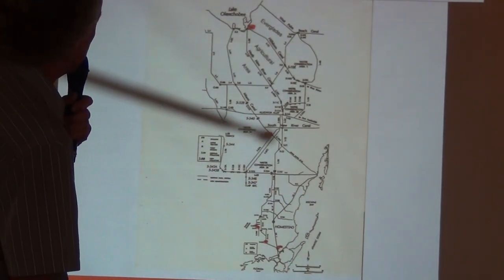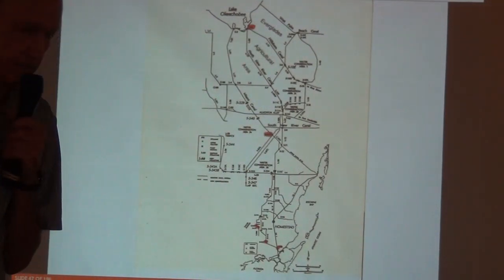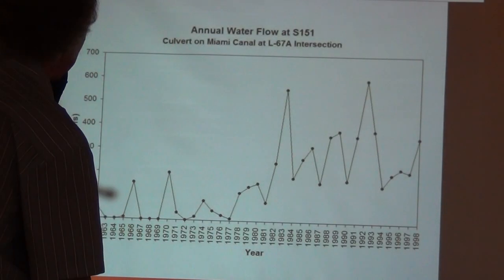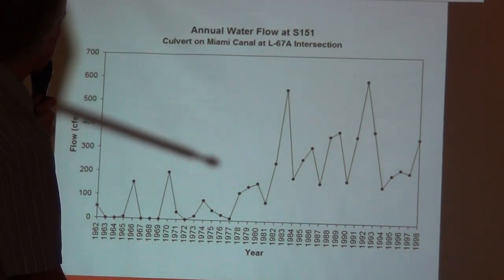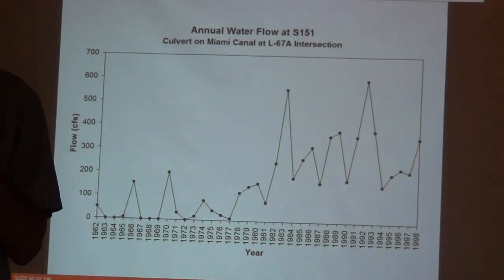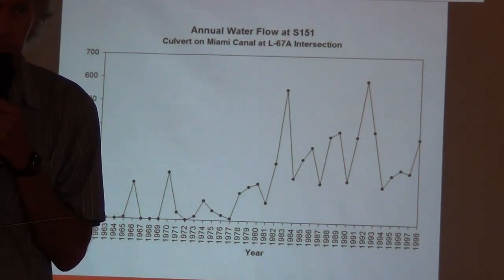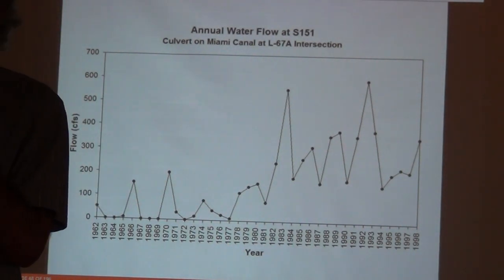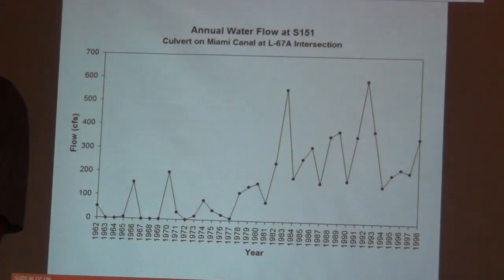I'll show you data at this location here, halfway between the sugarcane fields and Florida Bay. And you can see here, in the 60s and 70s, very little water is heading south. We have hurricanes and so on, but basically very little water is going south. So you dump all this nutrient-rich water in Lake Okeechobee, and surprise, surprise, you start getting huge algal blooms in Lake Okeechobee, then fish kills, and then lawsuits. So right around 1980, lawsuits forced them to stop that back pumping, or at least greatly reduce it. They still back pump a little bit, but nowhere near as much as they did.